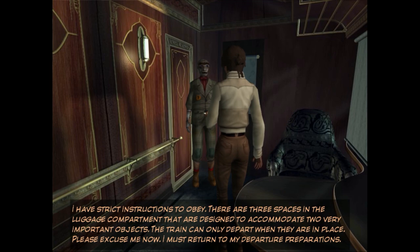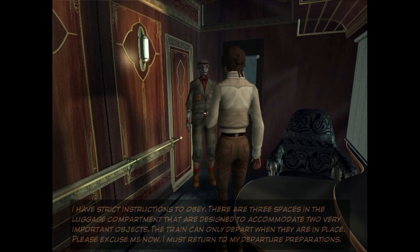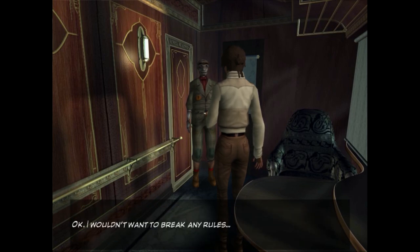There are three spaces in the luggage compartment that are designed to accommodate two very important objects. The train can only depart when they are in place. Oh, for goodness sake. I wouldn't want to break any rules.